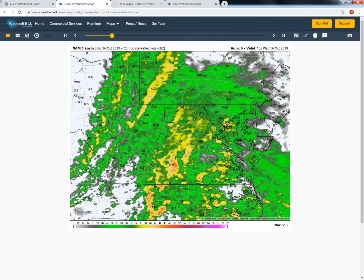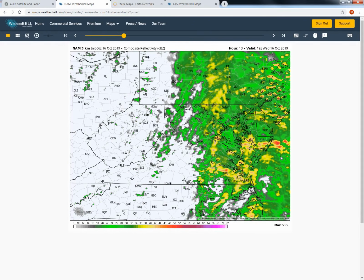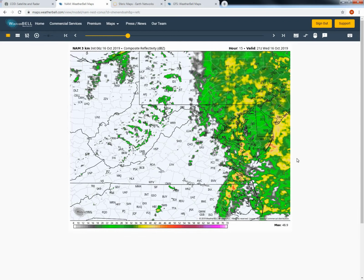So the 3-kilometer model is a little bit behind on the rainfall and the advancement of that, so bringing in a chance of rainfall after 9 o'clock today. This is 11, and then at 1 o'clock you can see we're in the thick of the rain, and then by about 2 to 6 o'clock today we're looking like we'll have a good chance of some moderate to heavy rain across the region, as well as about a 20% chance of thunderstorms.